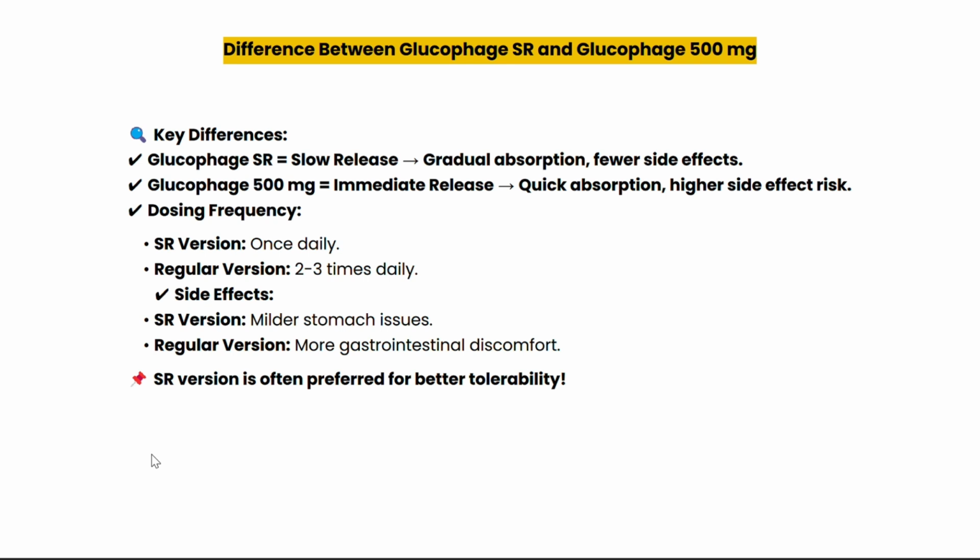Now, dosing frequency. Glucophage SR is taken once daily, making it more convenient for patients. Regular Glucophage 500 mg needs to be taken 2 to 3 times per day, which can be harder to follow. Now, the side effects. Glucophage SR is gentler on the stomach with fewer digestive issues. Regular Glucophage has a higher risk of causing bloating, nausea, and diarrhea due to its rapid absorption. Because of these benefits, doctors often prefer prescribing the SR version for better patient compliance and tolerability.